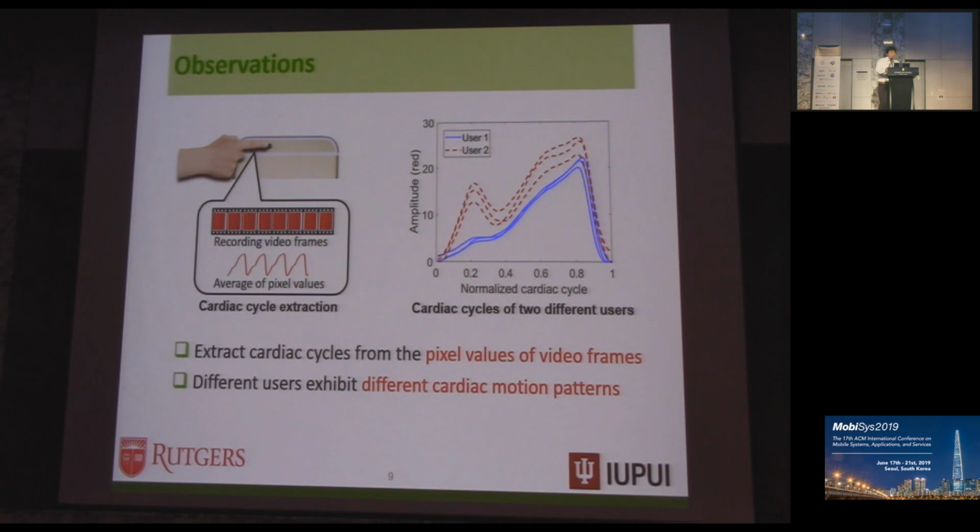The built-in camera can capture the blood flow variations by measuring the intensity changes of the video frames. The figures on this slide show that this confirms the uniqueness of the cardiac features.